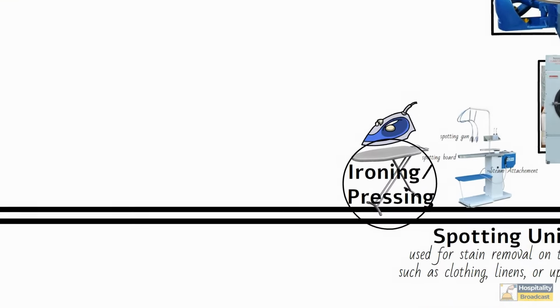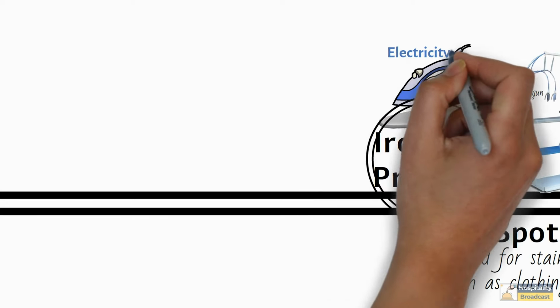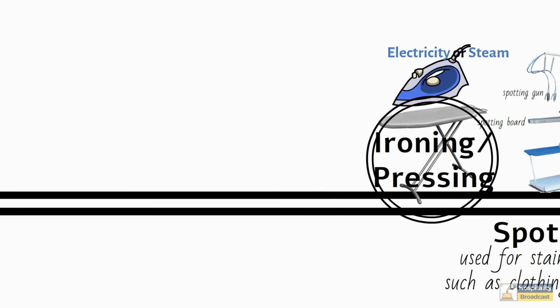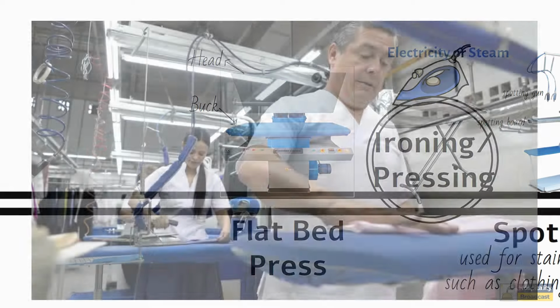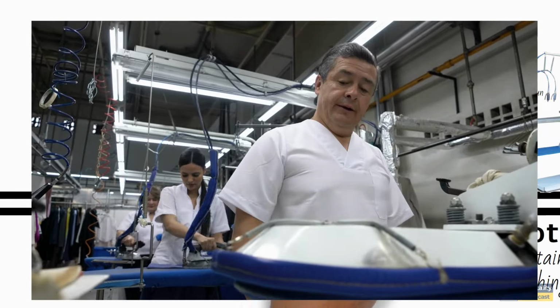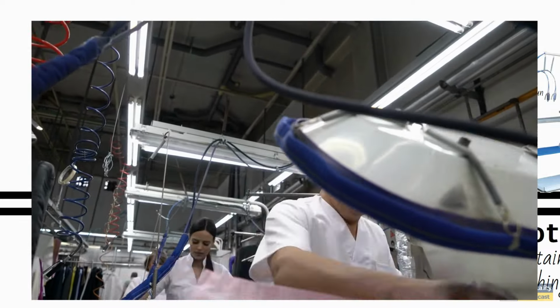Now let's talk about different ironing equipment and attachments. These ironing machines either be operated through electricity or steam. First type of ironing machine is flatbed press. It has two beds. The lower bed is fixed and called buck, and top flat bed is flexible and called head. When we press pedal, the head comes down in contact with buck and anything placed between gets ironed.